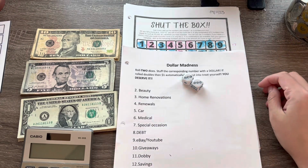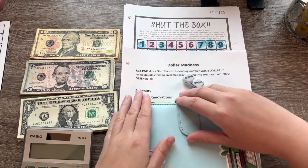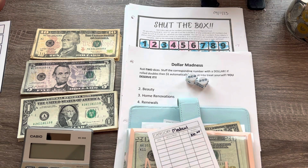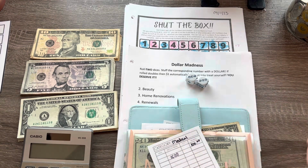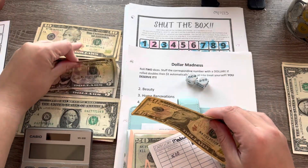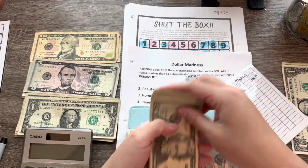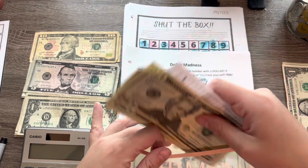So it is doubles, and we are going to be putting number 6. So that is going to be medical. And we're going to be stuffing $17. What I'm going to do for medical is, if it's $17, I'm going to put $15 in here, right here, and then the $7, I am actually going to put in my treat myself. So 15, 16, 17. I'm going to set this aside, and I will stuff this last. So $15 will go into medical, and now we have 20, 40, 60, 80, 100, and 15. So we have $115 for medical.